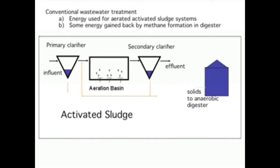So two things are happening. One, I need to put in a bunch of energy to aerate these tanks. I get some of that energy back because I'm producing methane, and I can run a generator or something like that. But unfortunately, I need to put in more energy here than I get back. So that's obviously something that's not sustainable.